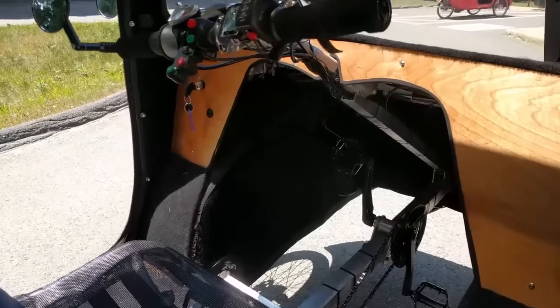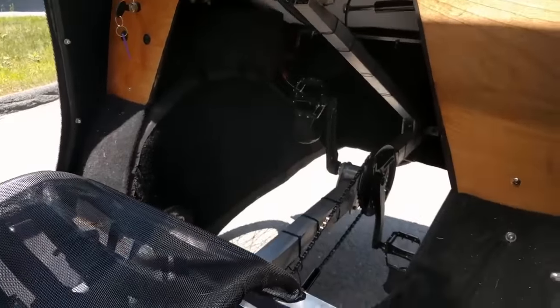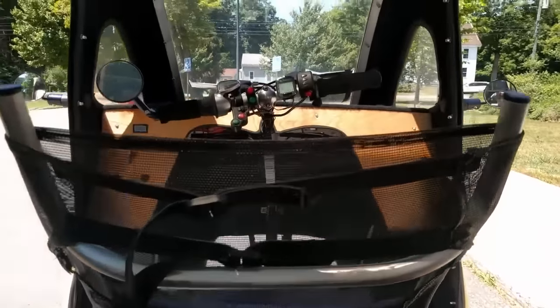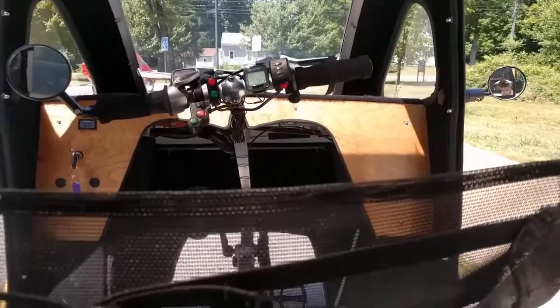The Pebble comes standard with features you'd expect to find in a car plus more, such as reverse, cruise control, regenerative braking, full street lighting, and a dashboard with a start key and a USB charging port.